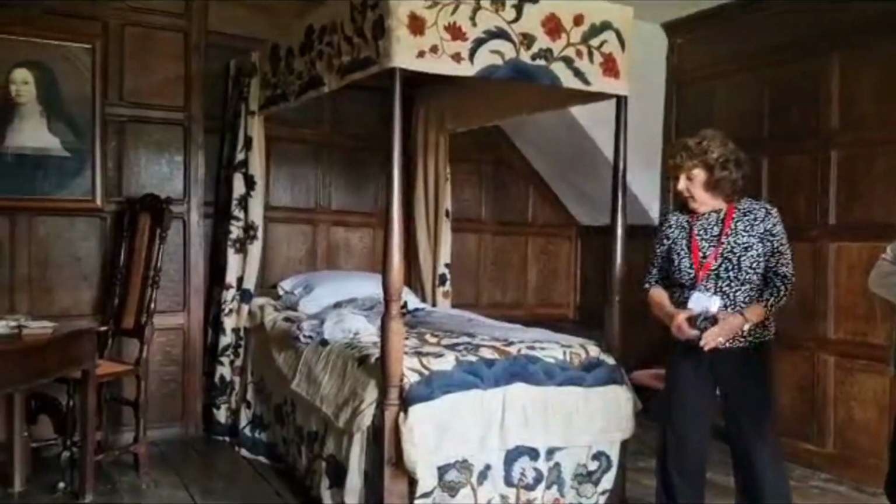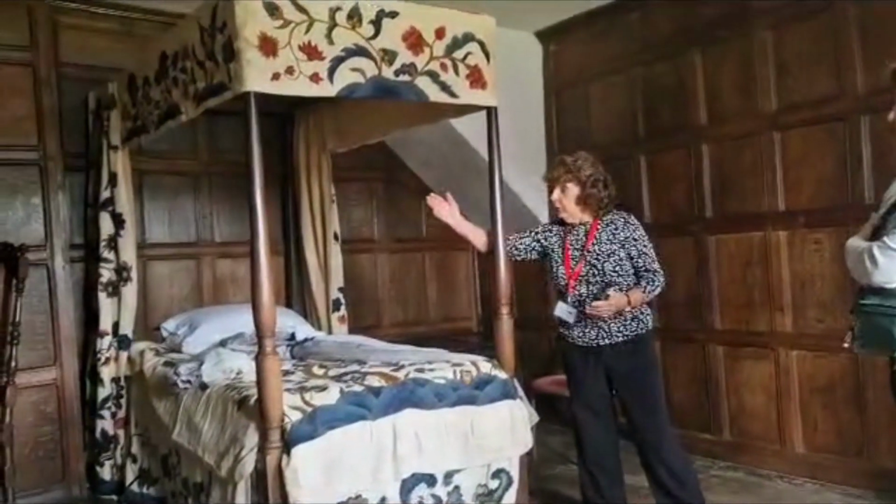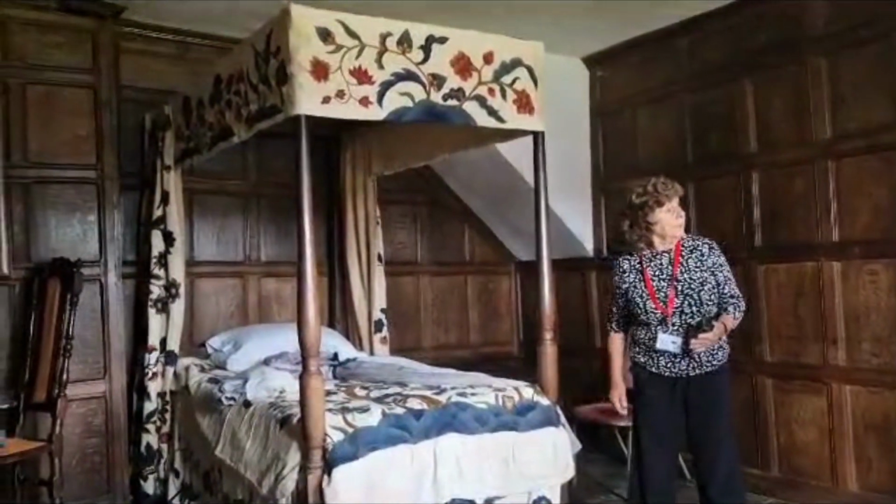And so this is Lady Mary's bedchamber. This is a replica of what we think the dress that she was wearing looked like.